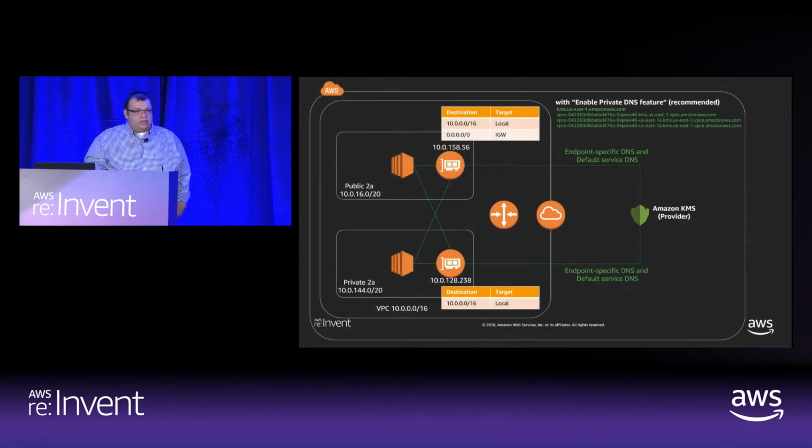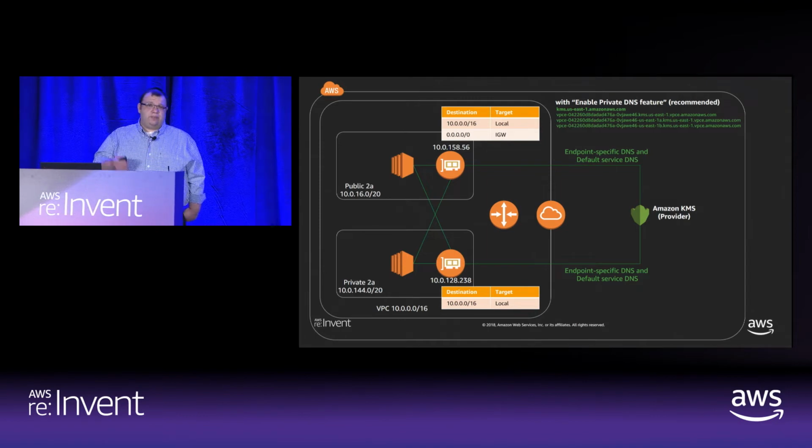I want to also show you an example of an AWS service. I just picked KMS because KMS was one of the first services that enabled VPC endpoints of the interface type. And in this case, because it's a managed service, our Key Management Service, I don't show a lot of the details of the provider VPC because it's a fully managed service, so that's abstracted for you. But what the KMS service did is they created a VPC endpoint service that allows you to then create VPC endpoints to connect to KMS.